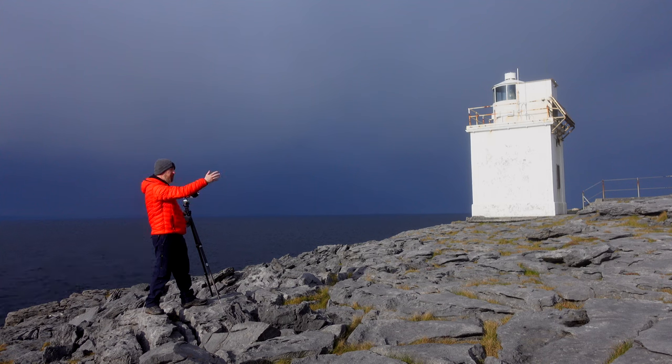I've literally only moved probably 10 feet from the last composition, and I've come over a bit further because I'm facing the lighthouse now directly straight on. And with the dark sky in the background here, with my shots, it looks like it's actually blackness in the back. And I think that's really, really nice because obviously with the brightness from the sun that's lighting this up.